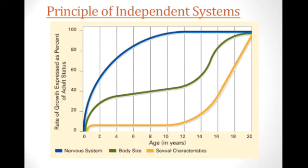I was mentioning earlier that I wanted you to be careful about assuming that physical change in the body was somehow indicative of other kinds of changes that are happening. This is actually called the principle of independent systems. This is the idea that each of your physiological systems develops at a different rate. So this is a comparison of the development of the nervous system in blue, the body system in green, or body size, and then sexual characteristics like development of breasts, the penis, other primary sex characteristics, and secondary sex characteristics.